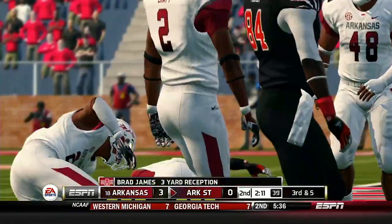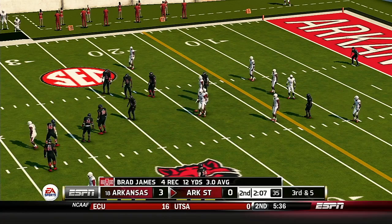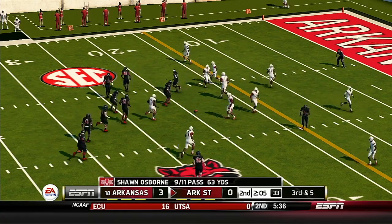14. Caught, a big hit there to stop him. Number 25 on the tackle at the 20-yard line. That'll make it 35.